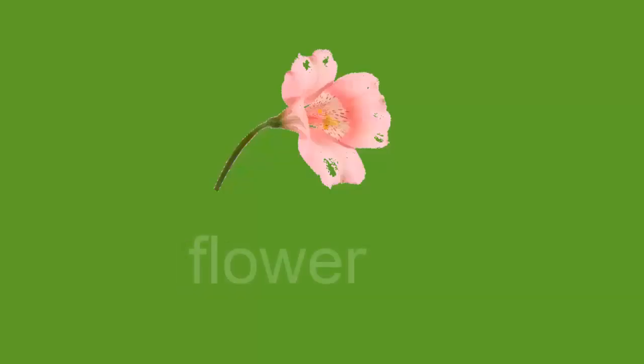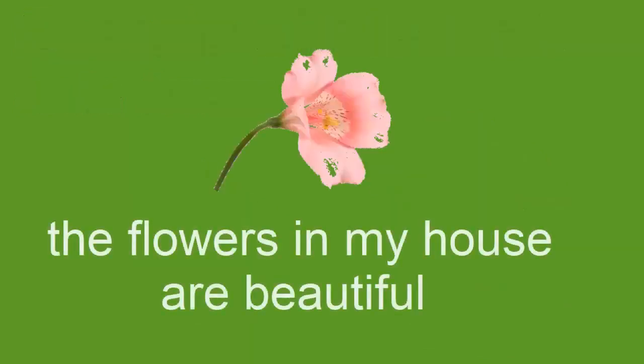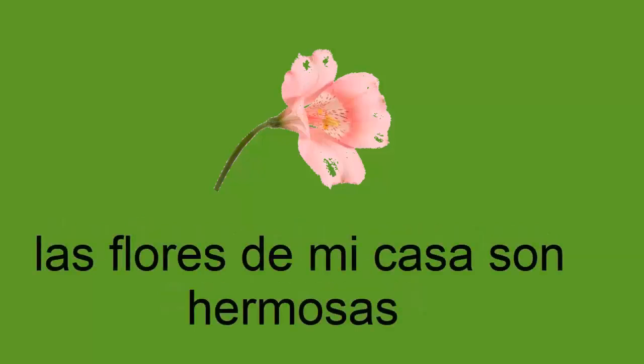Flores. Flower. The flowers in my house are beautiful. Las flores de mi casa son hermosas.